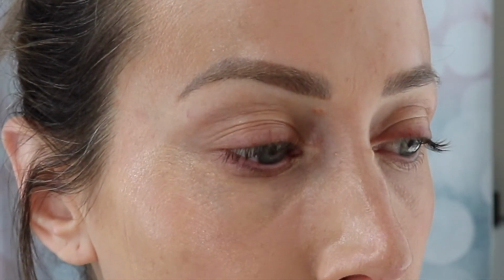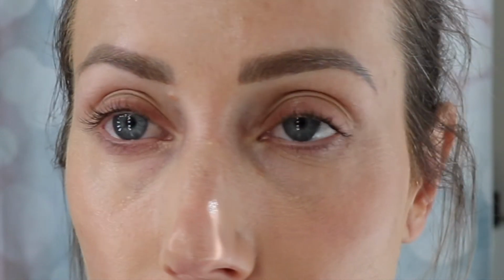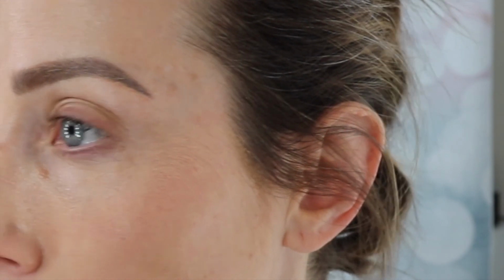I probably should have shown you my brows before makeup. But these are my brows before makeup. They're microbladed. I do have hair.